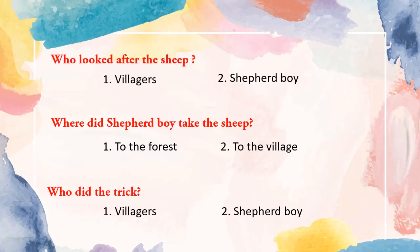Who looks after the sheep? Villagers or shepherd boy? The answer is shepherd boy. Where did the shepherd boy take the sheep? To the forest or to the village? The answer is to the forest.